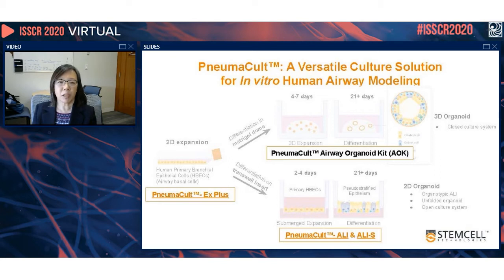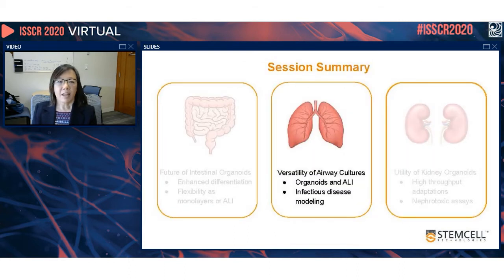So in summary, the PneumaCult medium system provides a versatile culture solution for physiologically relevant in vitro human airway modeling. PneumaCult Ex Plus medium supports extended expansion in 2D culture. PneumaCult AOK supports robust differentiation as a 3D organoid, and PneumaCult ALI and ALI-S support region-specific differentiation into large airway and small airway respectively at the air-liquid interface. So thank you for listening, and with that, I would like to end my talk here, and I'm happy to take any questions later after our last speaker, Dr. Philipp Kramer's talk.